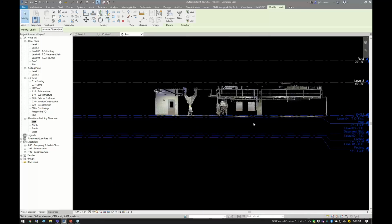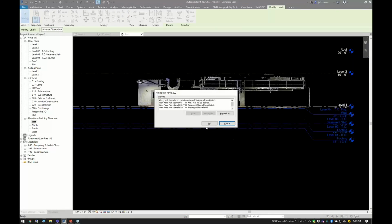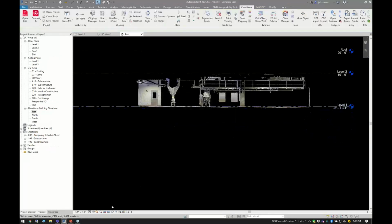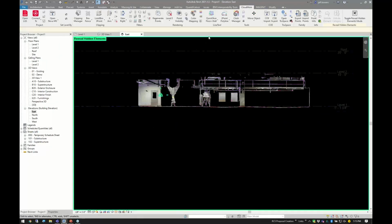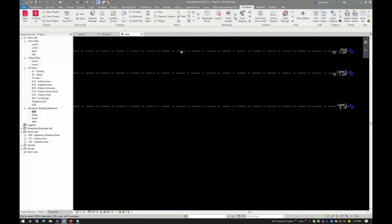Why? When was the last time anyone had a perfectly flat floor, perfect wall? Probably never. So we do have to come in here every once in a while, depending on how the scan was set up, and we need to adjust these. It's really simple. Just being able to turn the point cloud off and saying, hey, I'm going to put these down here on that level. It's about right there.